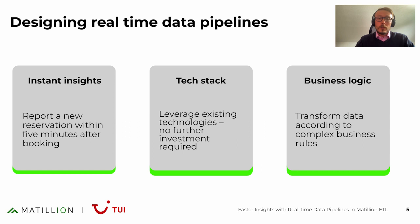What we need to do is to think about and design our real-time data pipelines, because there is a clear request and need to have instant insights into the data, not with a 24-hour delay with updated reports in the morning. Ideally, we would like to see every new reservation being made in our reports after a couple of seconds or maximum a couple of minutes.